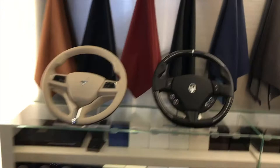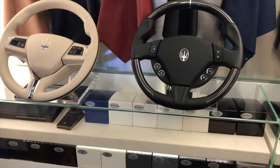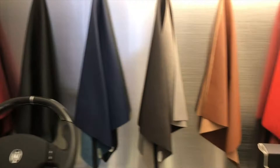This is nice. Let's see. Which one do you want? Which steering wheel? Yeah. Of course with the carbon. No, you gotta go with the carbon. Gotta go with the carbon fiber. With a, let's see, which color interior would I pick? Carbon with red? Yeah. I would want something crazy. I would probably go this.